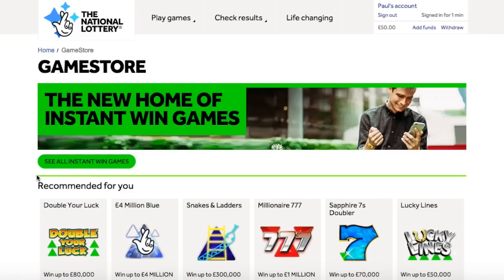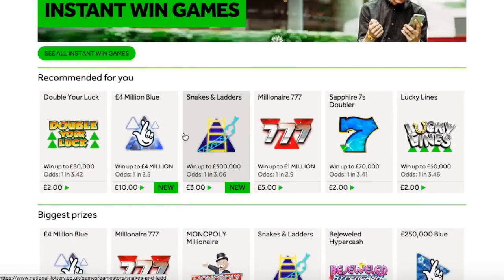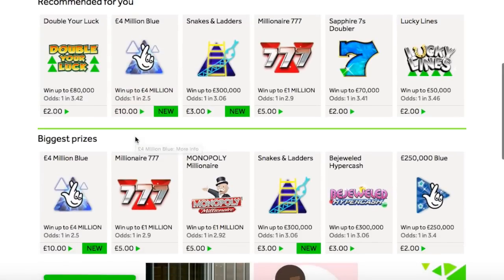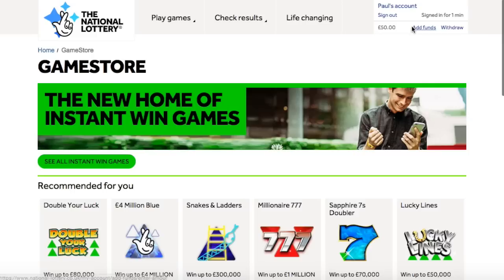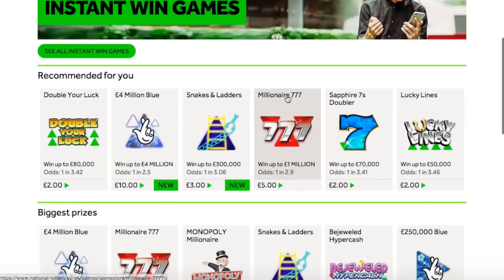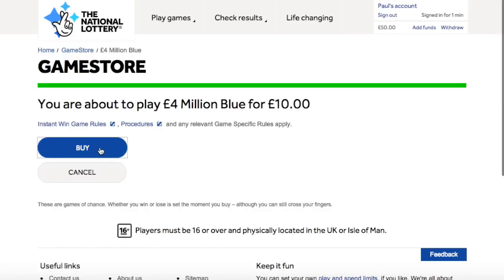Right, lottery scratch card time. Okay, so there's quite a few new ones on here, I believe. I've actually had a go on this one when it came out. I was going to do a video, but I didn't. But yeah, that is a new one, and obviously the £10 one. I have put £50 in, so please give this video a thumbs up. It will be much appreciated. £50 is obviously a lot of money, but you've got to do it when you're playing £10 a game. So we're going to have a £10 one first.